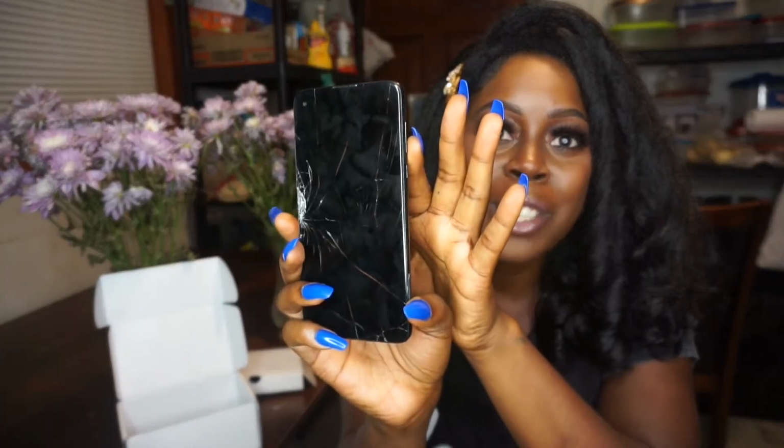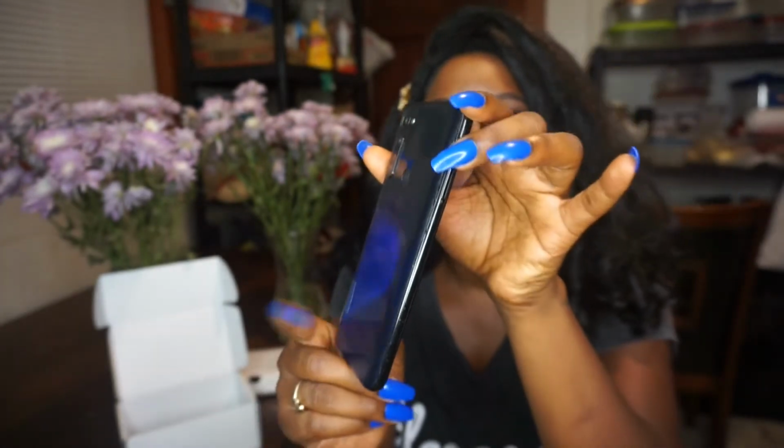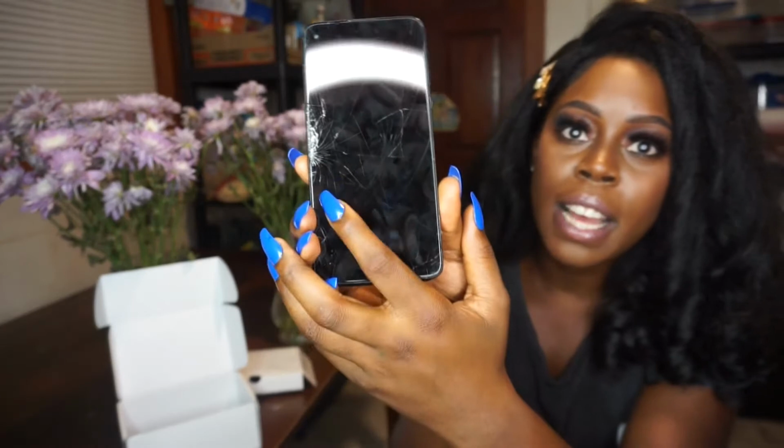I had a little Android. I had a little Motorola. What is this, Motorola? That's what I had. I needed to upgrade my phone forever ago. So yeah, it got smashed, and these phones are really expensive to get the screen fixed. And I just, a month ago, got my screen fixed.